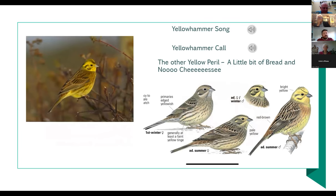Thank you. Right, last two species then. Our wonderful friend, a little bit of bread and no cheese. A few people have said that it should be some cheese. Certainly my grandma taught me this, so I think this was maybe when people didn't understand phonetic terms and stuff. But I still think it's a little bit of bread and no cheese. But obviously, people tend to make up their own mind. See if it is no for you, or see if it's some.